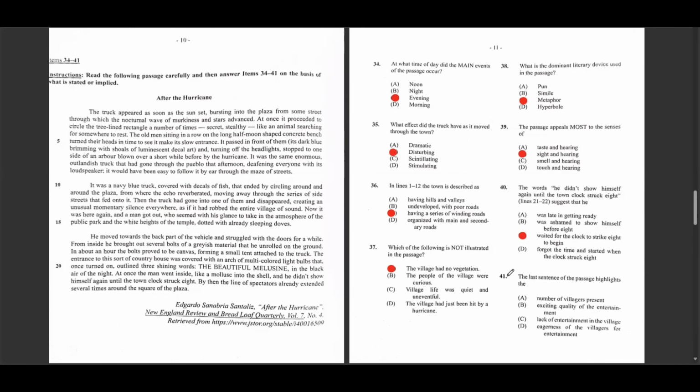And last one for this passage, number 41. The last sentence of the passage highlights the number of villagers present, exciting quality of the entertainment, lack of entertainment in the village, or eagerness of the villagers for entertainment. So let's see the last sentence. We have, by then, the line of spectators already extended several times around the square of the plaza. So our line of spectators already extended. So what is showing? We have a lot of people there waiting in line. So we have the eagerness of the villagers for entertainment.